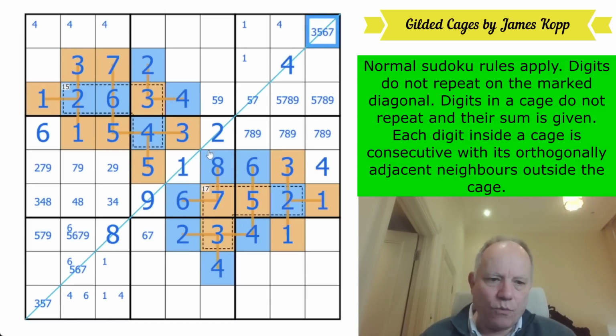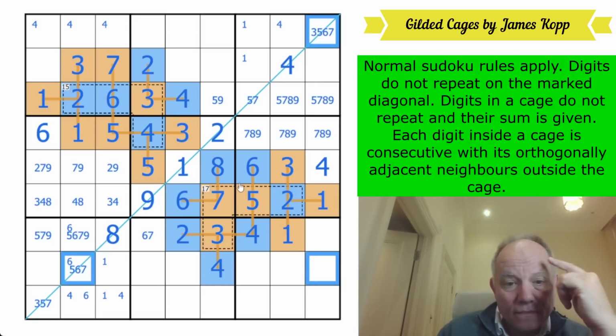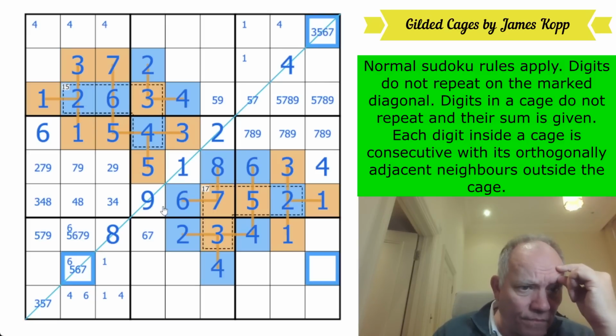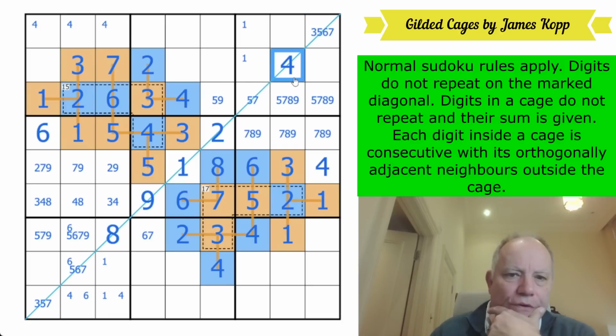Now, can I do the same trick with 6, which is limited to those 2 cells? Not really. I mean, that says 6 can't be here. I don't know. I feel like I'm almost no further forward. 7, 6, 5, 8. We've got a 1. I was just searching around. I don't know how we finish this. 8, 2, 3. So what else did this 4 give me? It didn't really add to anything else. That couldn't be a 4.